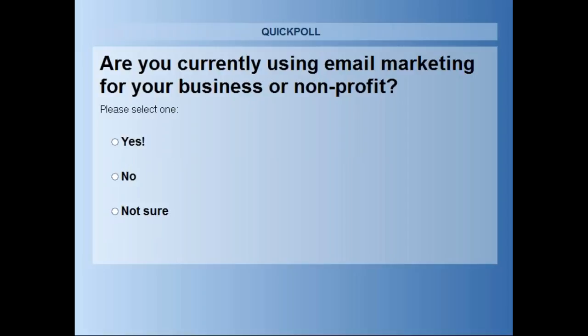Here's a question for you, another one of our polls. Tell me, are you currently using email marketing for your business or your nonprofit? Just select one of those three answers. Is it yes or no, or you're not sure? Go ahead and select one of those three options and hit the submit button. We'll wait until more people have voted before we close out the poll.